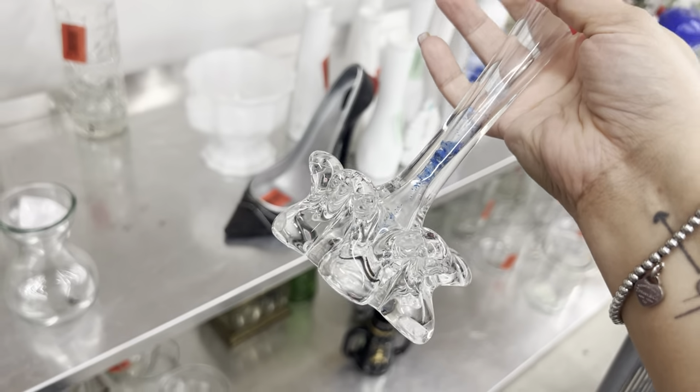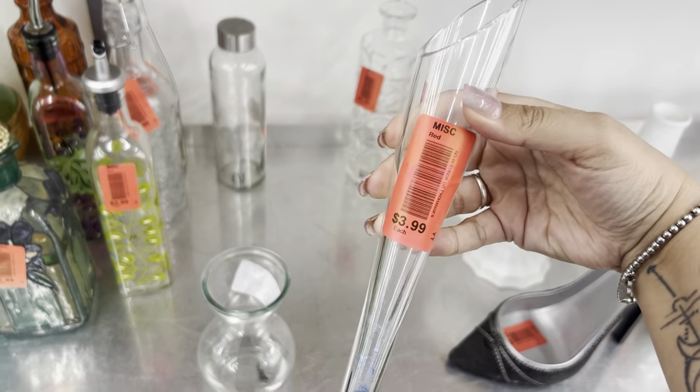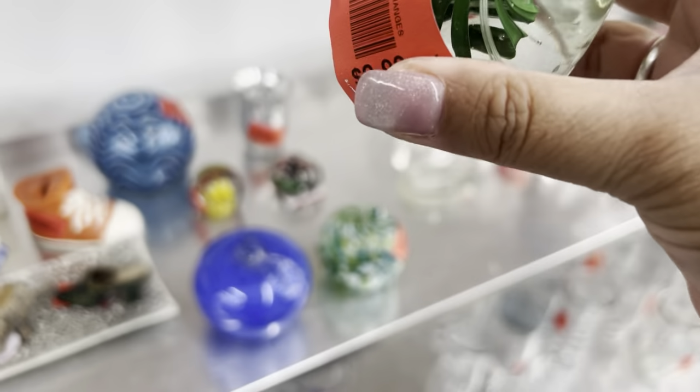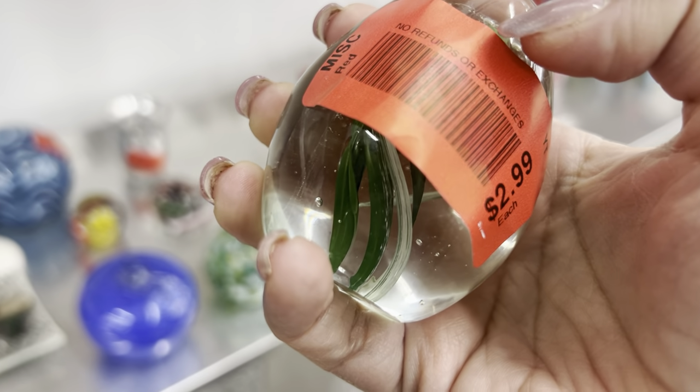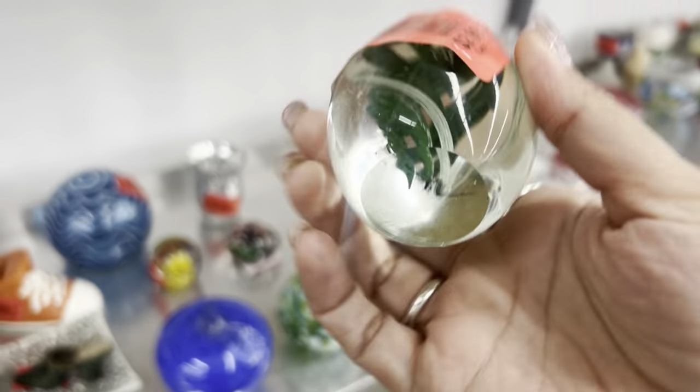I don't know. Maybe it'll be hard to sell that. I'll leave it. This one has something there. So $3, not bad. And there's this one.